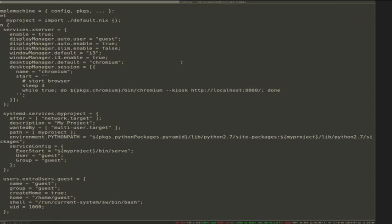This is, for example, a configuration of a machine that would launch Chromium full screen in kiosk mode and serve the pyramid. At the top, we say, okay, import the package, then enable X server, display manager, window manager, et cetera. For the desktop manager, we provide our own command, which is basically wait 3 seconds and then run Chromium at localhost 8080. Lower, you see again the configuration of the systemd service for Pyramid, a very simple example. And at the bottom, you see how we declaratively define a user called guest that we use for the Chromium graphical interface. This is basically the whole configuration of the machine.